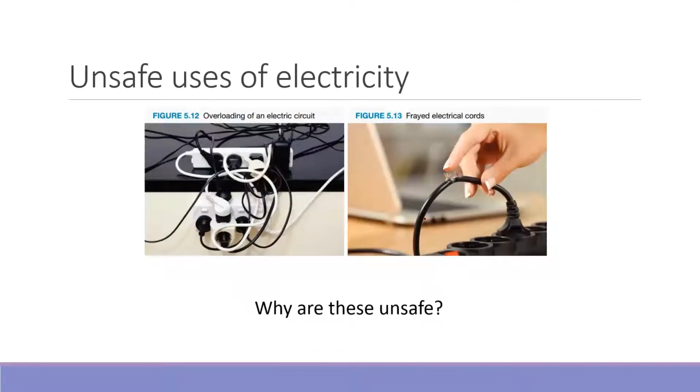Well, here's two relatively unsafe electrical practices. On the left, we've got an overloaded circuit, and you can see this is one of the ones you want to avoid doing. And I have to admit, I am guilty. I have put a double adapter on a power board once, but yeah, you really want to avoid this.